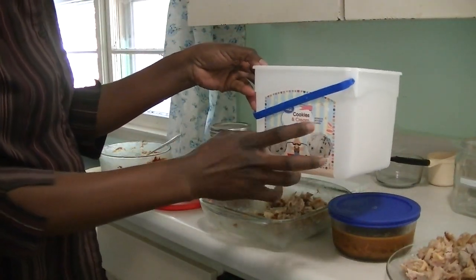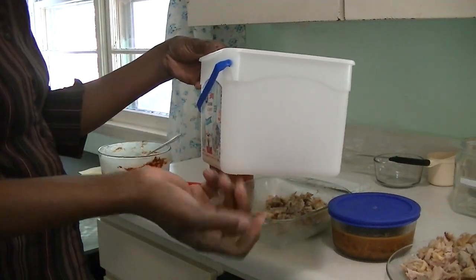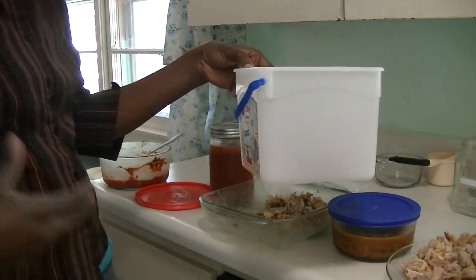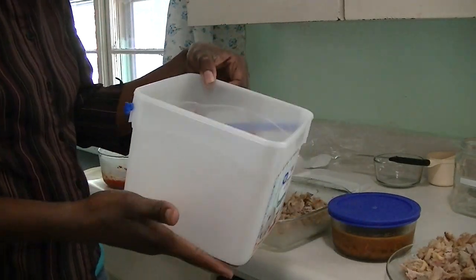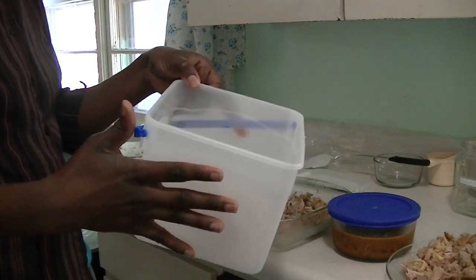a gallon of ice cream container. We like to buy ice cream when it's on sale. Sometimes we just pay full price for it, but we like to buy it on sale and put it in the freezer for birthday and holiday celebrations. When we use the ice cream, I like to wash the container. My husband will wash it and then I will store them.